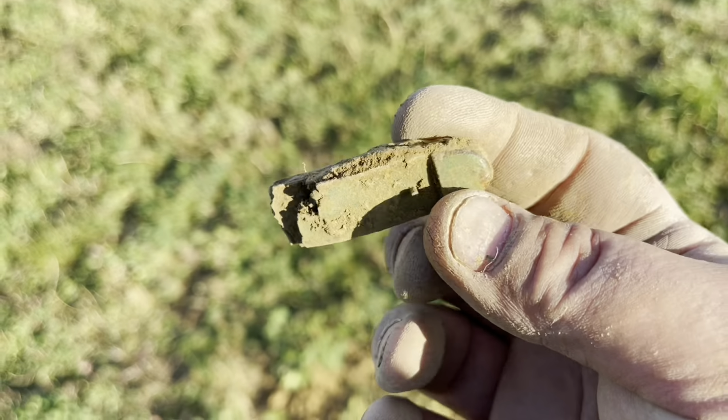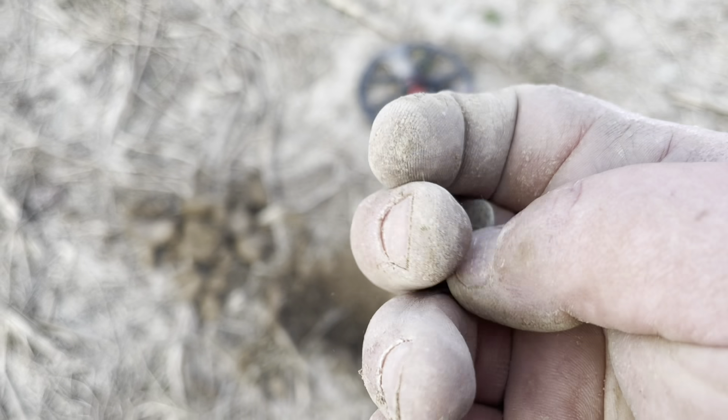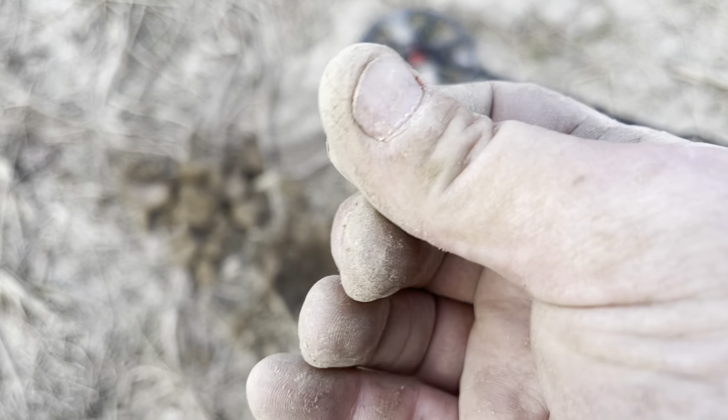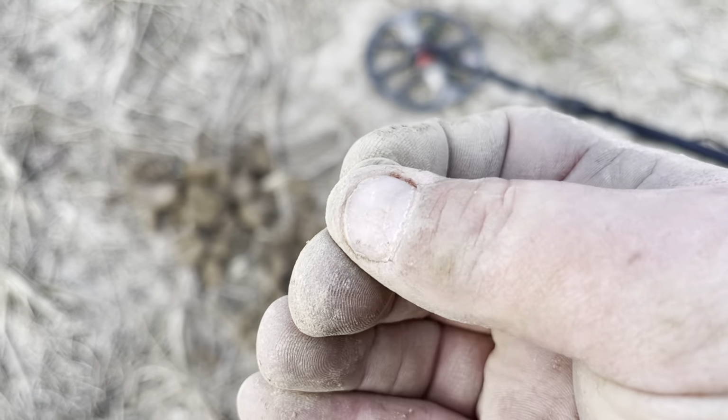Alright, I pulled this pretty sweet button. Looks similar to a recent one I had in my last video, which I had lost. So that's pretty cool. I have no clue where I put it. I lost an Indian, a button kind of like this, a few other things, a Civil War button. Cool.